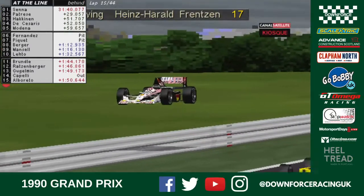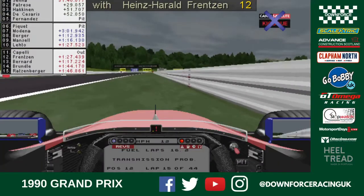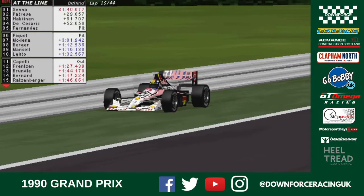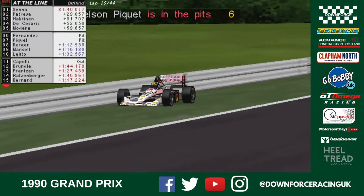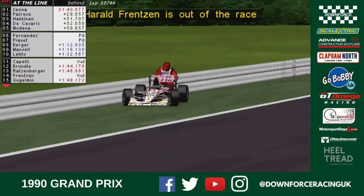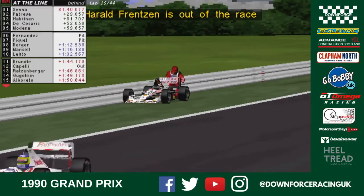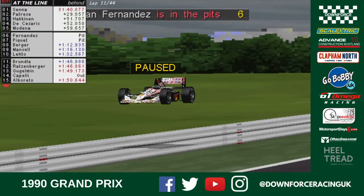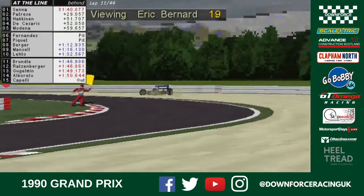And Frentzen's out. Frentzen's out of the race. What's happened to him? Gearbox failure. So no points for Tyrrell. Another dramatic race then for Sam Hall and the Tyrrell team. They've had speed, but they've not had reliability here at Belgium. So big problems then for Heinz-Harald Frentzen as the Tyrrell team is now out of the Belgian Grand Prix.